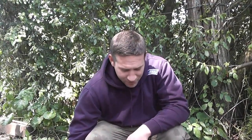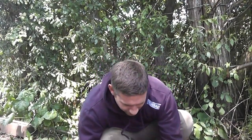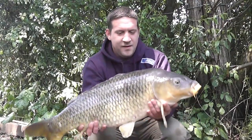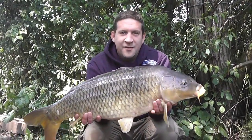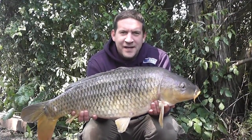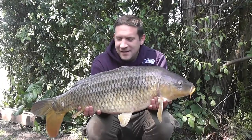Right, as you've just seen, another incredible battle. I must admit, the fish in this lake, they do pull your arm off. And £20 common, bang on. A lot less streamlined, this one. And there he is. Bang on the money, £20. 2 bites, very quick, 21.5 and a £20 common.